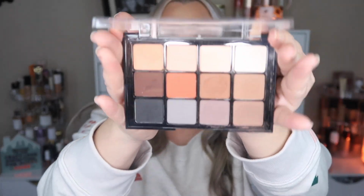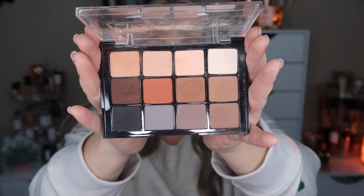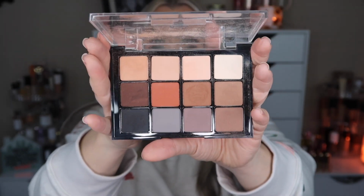Like I told you guys in sneak peek spoilers, I know aesthetically a lot of people are like, that's a no for me. Trust me. If you guys love buttery, easy to blend, easy to build up eyeshadows, you are going to love the Viseart formula. So this is what the neutral palette looks like, and it's absolutely gorgeous. You get 12 mattes in here.